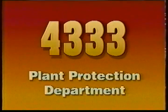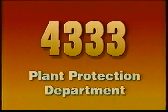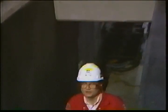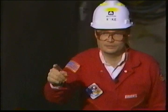Get to a phone immediately and call the fire department at its emergency number, 4333. Telephones are located throughout the area. While the CO2 system has the ability to put out fire, it can also be dangerous, causing asphyxiation, even death. If you're working in the basement or underneath the equipment or in the trenches surrounding the equipment, waste no time in evacuating once the pre-discharge alarm goes off. Don't wait for the CO2 system to discharge.